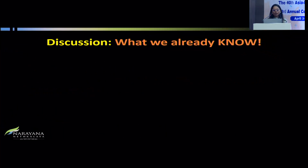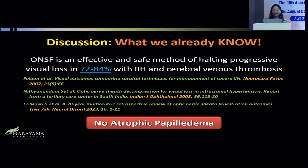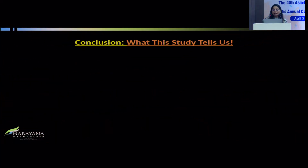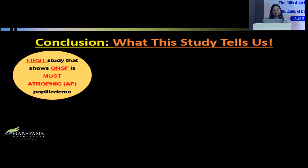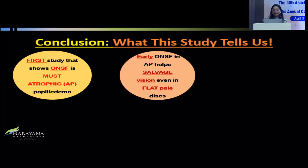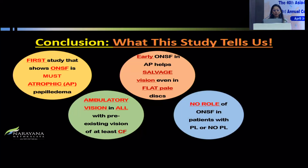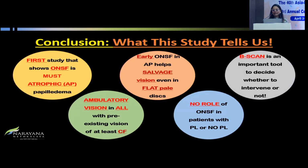What we already know is that optic nerve sheath fenestration is indeed a good procedure, but there are no studies of atrophic papilledema. And what our study shows, as the first report of ONSF in atrophic papilledema, is that it can help salvage vision even in flat, pale discs. Ambulatory vision is possible in all cases if there's a pre-existing vision of counting fingers. There's no role of ONSF if vision is PL or no PL. And B-scan is an important tool to decide whether to intervene or not.